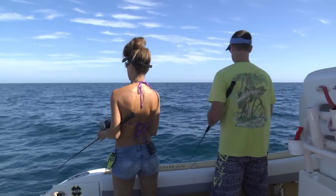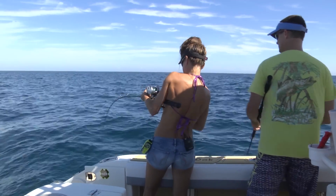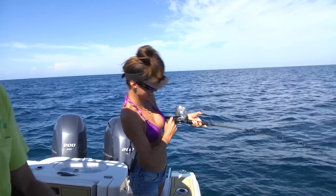And then after that, Luiza hooked into a lane snapper, which is really cool because we don't catch a lot of lane snapper around here. A lot of action there. There you go. Got him. Good job. You're down there, huh? They're definitely down there. The bottom is alive.